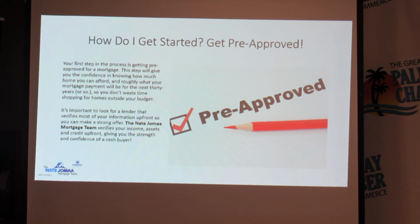So how do I get started? If I wanted to buy a house right now, what's my first step? Getting pre-approved. It's important that we verify your income, your assets. When you have a pre-approval letter, you can make a strong offer. So when the Nate Joom team verifies your income, your assets, and your credit, it gives you the strength and the confidence of a cash buyer. Now that's not literally a cash buyer because you're financing, but you've been vetted.